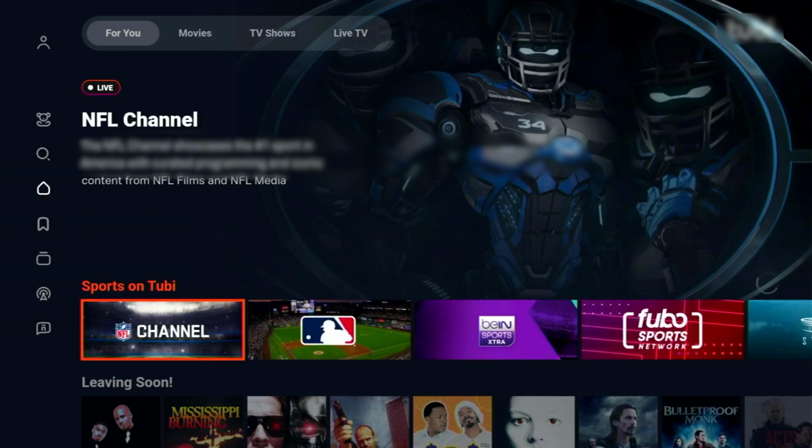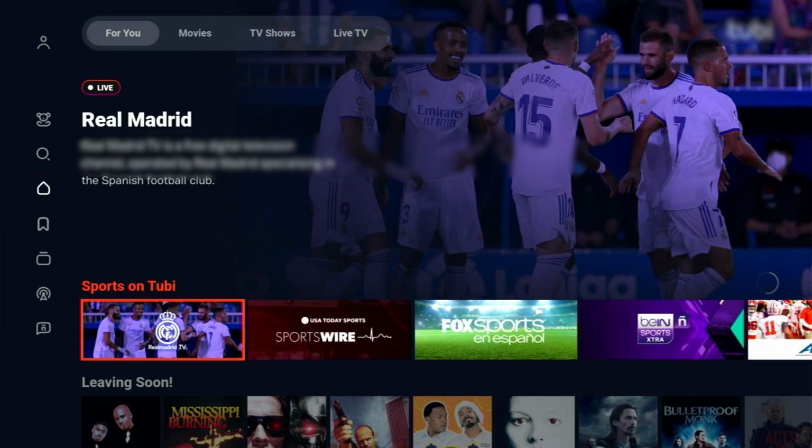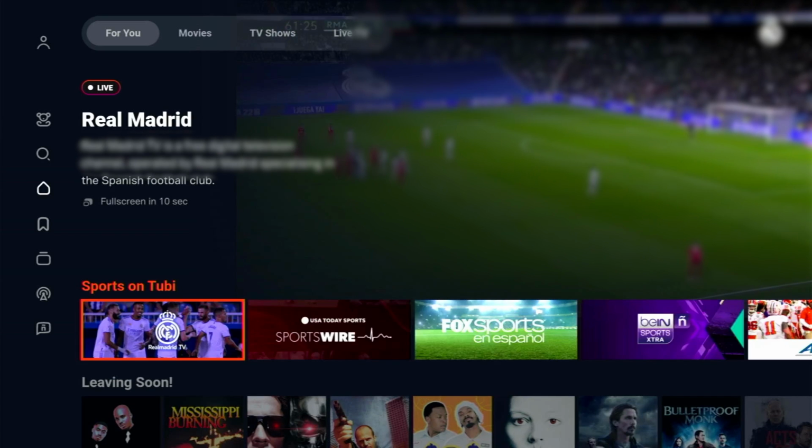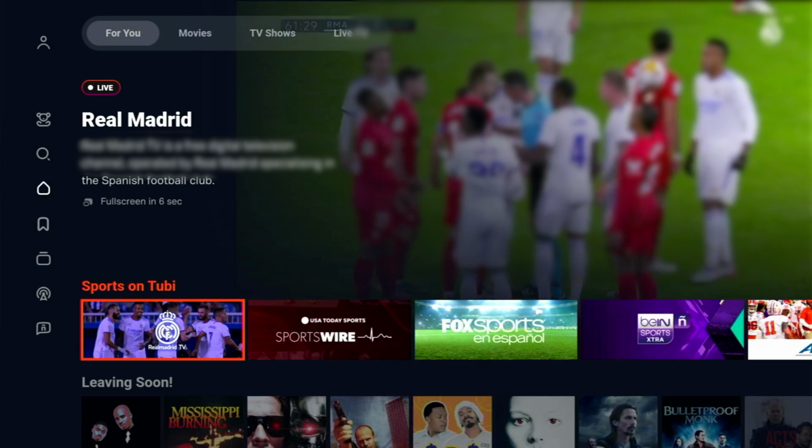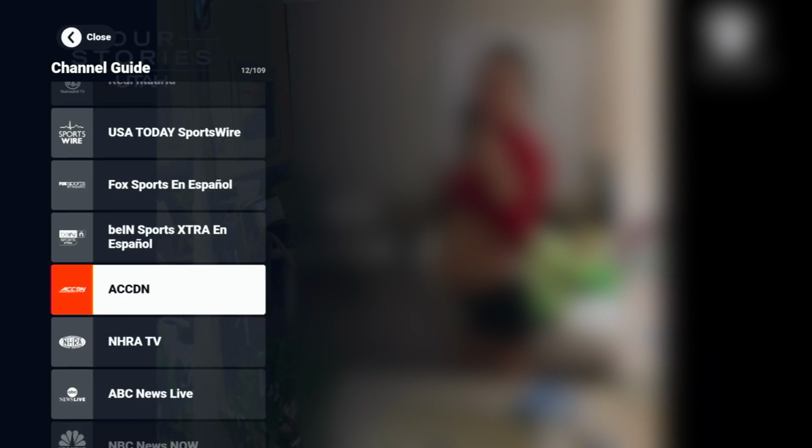And we get a whole load of live sports channels. And like before in the news category, we get a live preview of what's actually on the channel, which in the end is going to save you that little bit of time. And of course, like before, once you're watching one of the channels, you can scroll through the channels without actually leaving the channel you're watching.